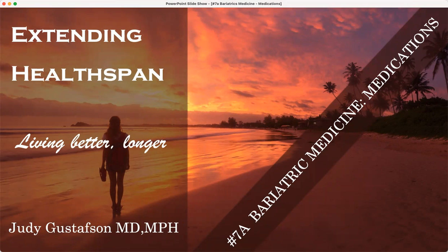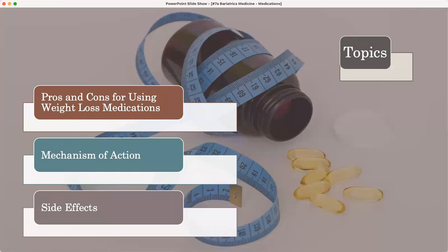Medicine, specifically on the medications. The next one is going to be 7B, and it's going to be on the surgical side of it, the bariatric surgery. We're going to talk about the pros and cons for using weight loss medications, their mechanism of action, and some of their side effects.